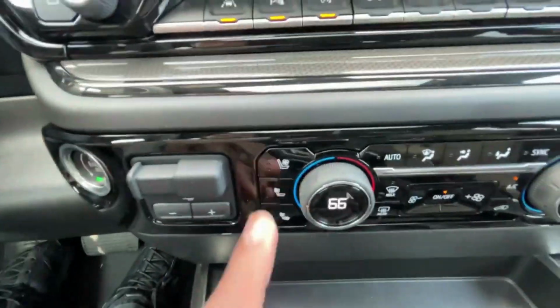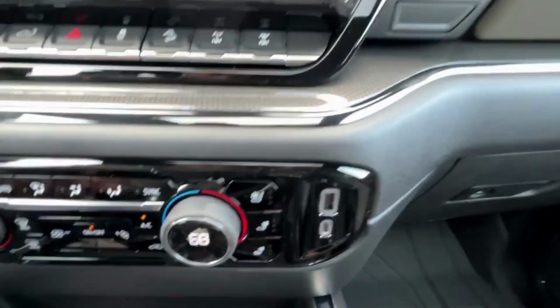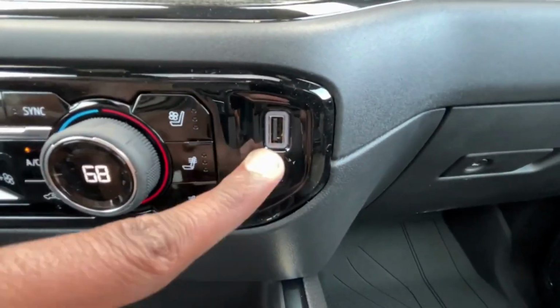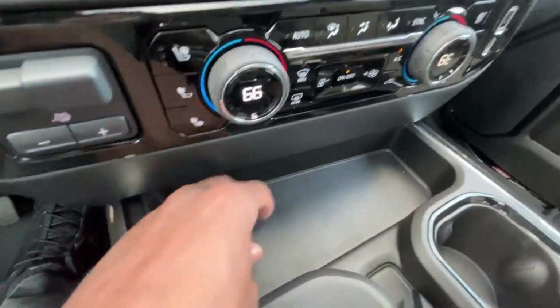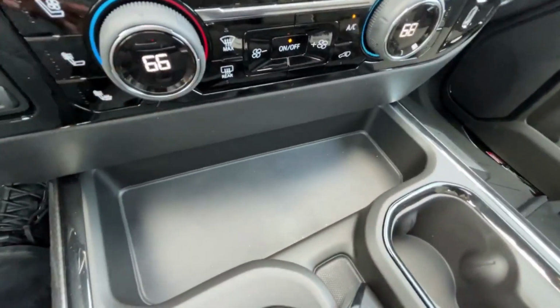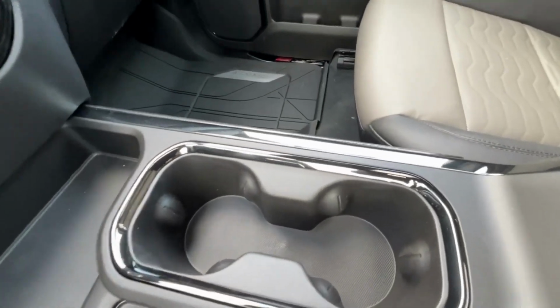Trailer brake controller. We do get 3-stage heated cooled seats for the driver and front passenger on either side. And there are those AC controls again. And then we have a USB-C, USB-A input there. I like this big storage pocket here. So if you plug something in there, you can just have it right there. And then we have our cup holders there.